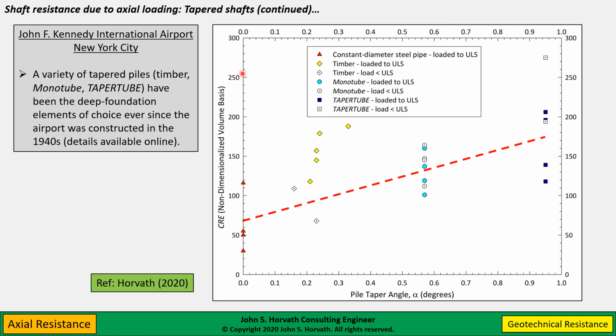Essentially, the bigger the CRE, what we're saying, you get more load bearing per unit volume, whether you're talking about cubic foot, cubic yard, cubic meter, whatever, you get more load bearing per volume of the pile. Clearly a trend of increasing with taper angle.